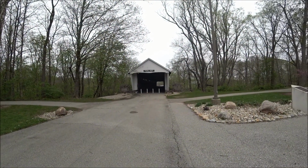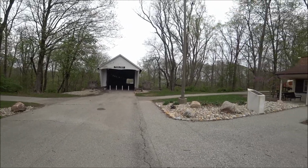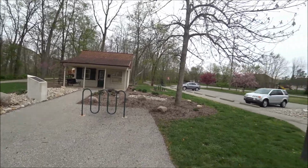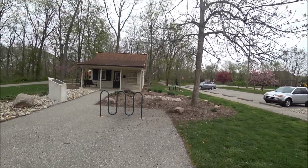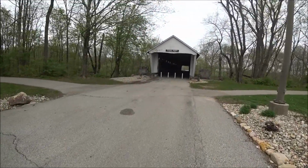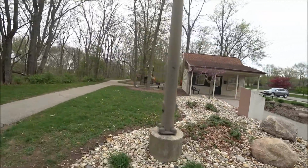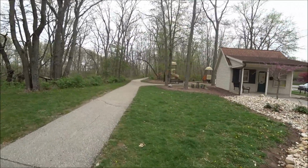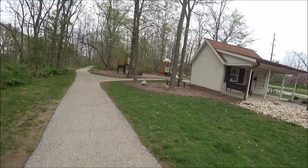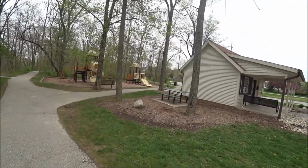Alright, this is Potter's Bridge, covered bridge. It is a very nice place. It has a nice restroom facility at a nice parking lot. Little trail over there takes you close to another parking lot. Nice little playground for children. No swings, but it's a really nice place.